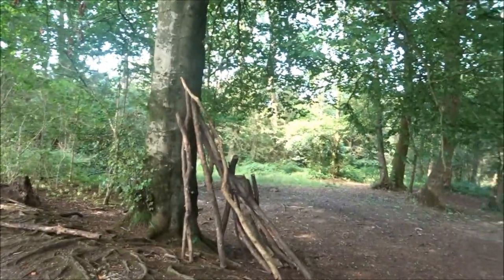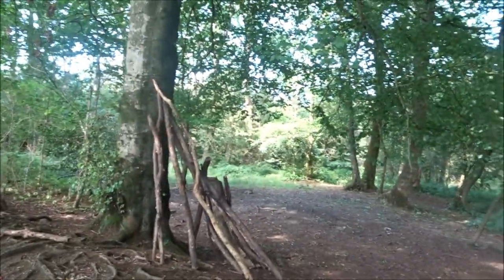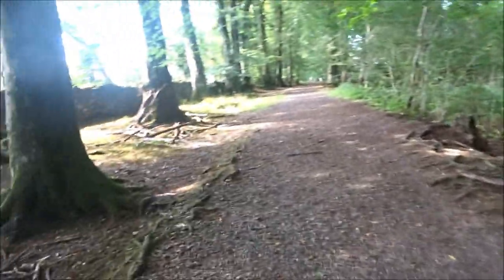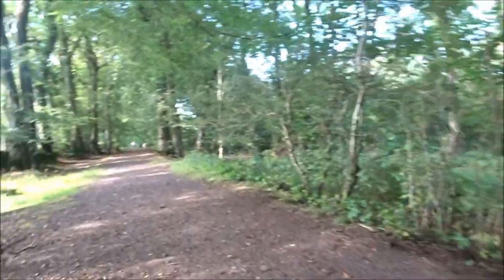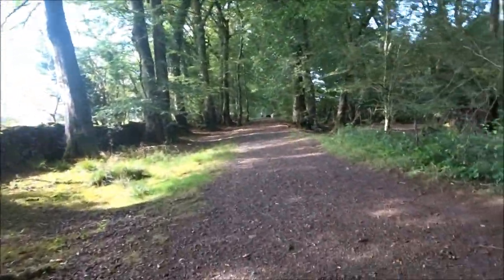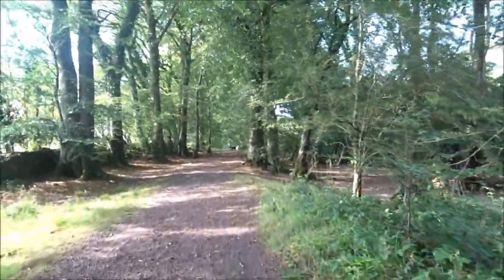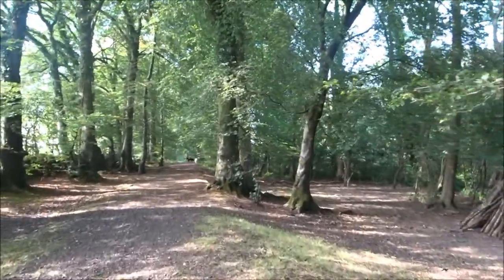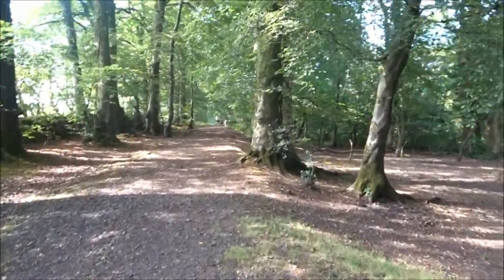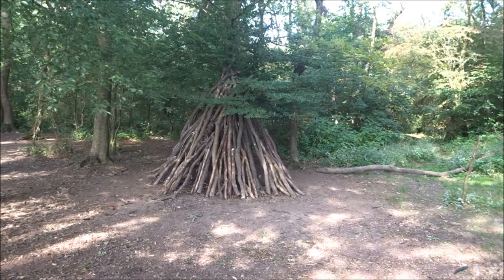Yeah, I think I'd go back that way, I'm not sure. Not sure which way I go. Oh, that goes down there. Probably all the way down, huh? That's like a little shelter there, isn't it? Little shelter.